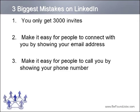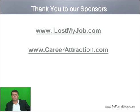Lastly, put your phone number on your profile so people can call you. You're not going to get any calls if your phone number is not prominently displayed. You don't get solicitors calling you from LinkedIn because less than 1% of people on LinkedIn even have their phone number on there to begin with. So solicitors don't waste a lot of time on LinkedIn. They can just go to the other places on the internet and find all the phone numbers they want. Put your phone number on there so companies and recruiters can call you.